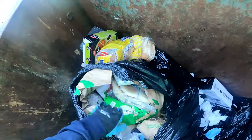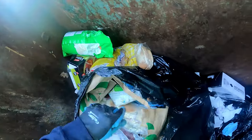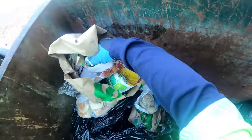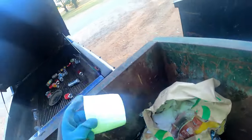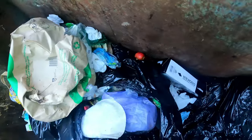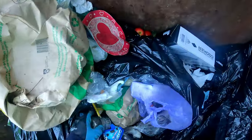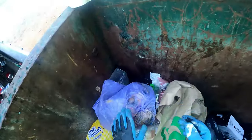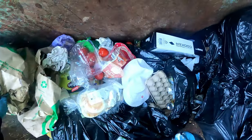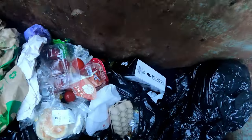Leave a bread there. Rice crackers, been opened. Whole groceries. It's all open, even the dunny roll. Oh, we'll take the dunny roll. That's usable. Not wet. Eggshells and God knows what there. Just about got hit with a bag.